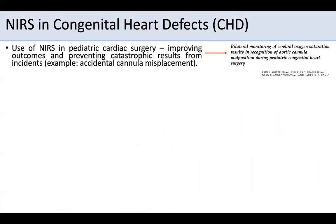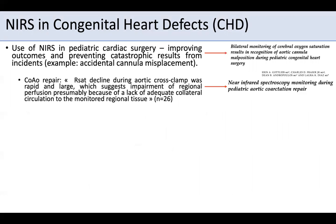So what about congenital heart defects? This report looked at the use of NIRS in pediatric cardiac surgery, and they found that it could detect events such as catastrophic accidental cannula misplacement in the middle of the surgery. There's also another group that looked at NIRS used in pediatric aortic coarctation repair. They recruited 26 patients, and they found a decline of the renal saturation during the aortic cross-clamping, which was rapid and large and suggested an impairment of renal perfusion, presumably from a lack of adequate collateral circulation to the monitored regional tissue.